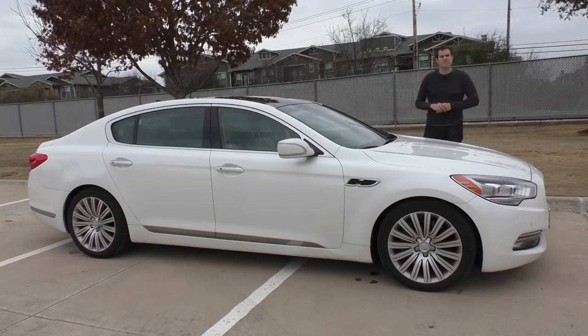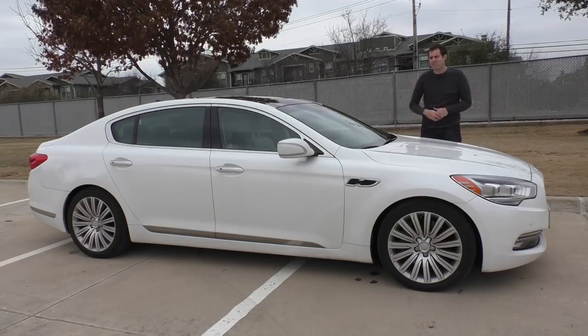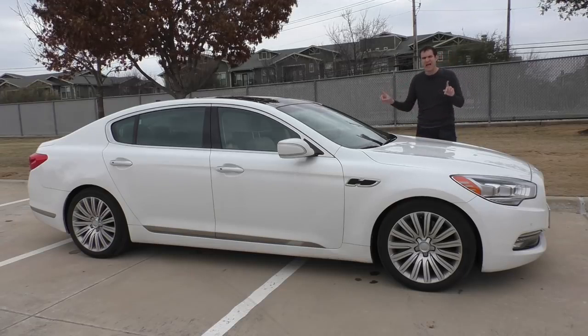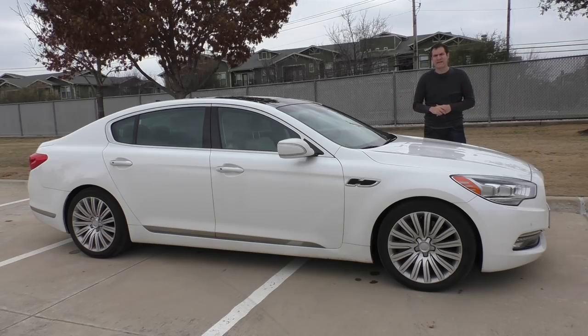When you think of V8-powered rear-wheel drive, full-size luxury sedans with all the amenities, you probably think of the Mercedes-Benz S-Class or the Audi A8 or maybe the Lexus LS or the BMW 7 Series. You don't think of Kia. And yet this is a brand new Kia K900, which is a V8-powered rear-wheel drive, full-size luxury sedan with all the amenities and a $60,000 price tag. This is a $60,000 luxury Kia.